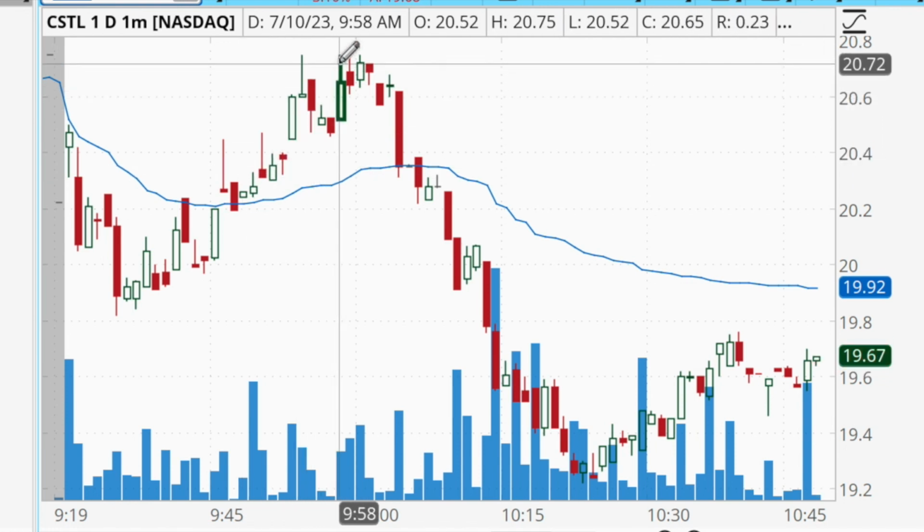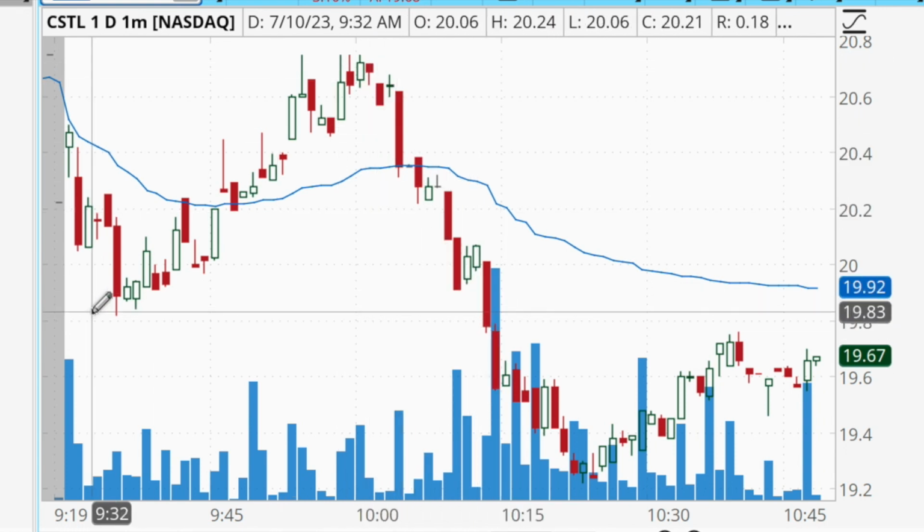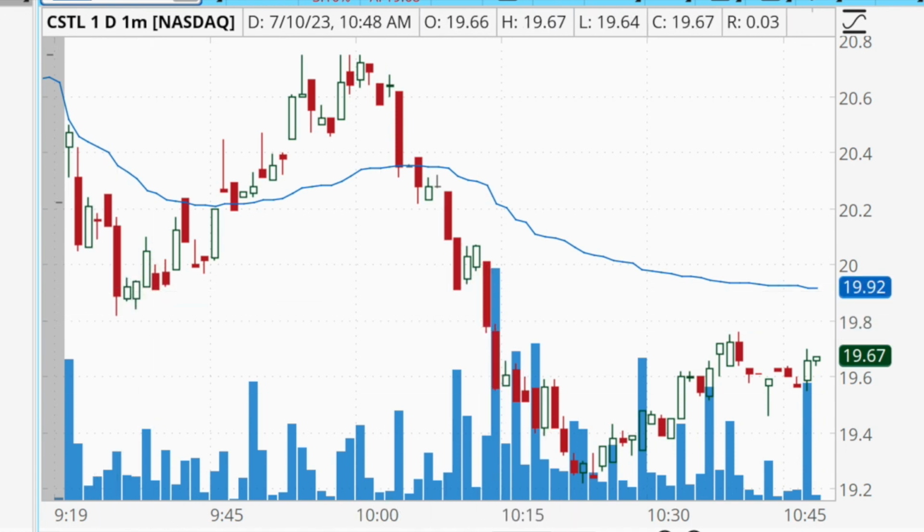It moved in my favor a bit, but it just didn't quite get to where I was looking to lock in profits, and it ended up turning against me, and I was forced to take a loss on this trade once it started to break down below the morning low. On that trade, I ended up with a loss of $285, which brought my overall loss for the day to $1,139.